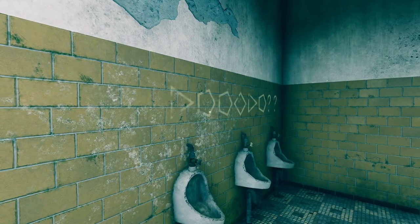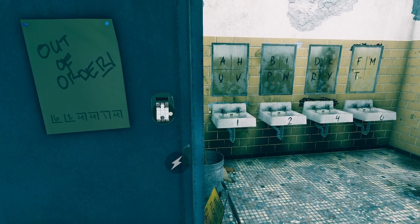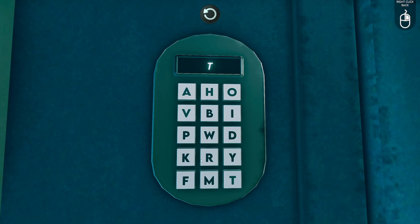Why are these shaped differently? What do these symbols mean? Okay, so these are shaped differently. Let's take a look. 1, 2, 4, 6, it says. I'm guessing the code is literally just in order. So the first one will be off the 6 in the bottom left, so it'll be a T. T, E, T, P, K, K, H, K. T, P, A, K, H, K.